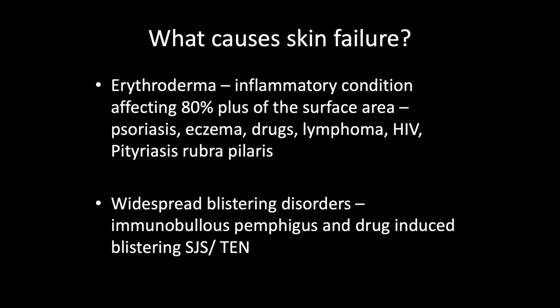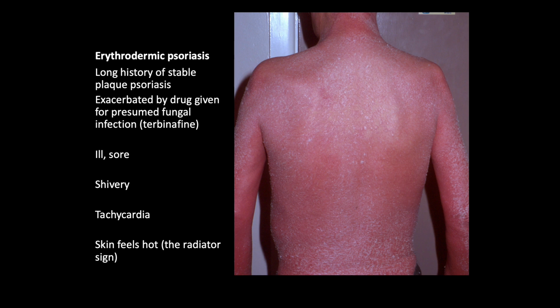Skin failure can occur when there is widespread blistering. So this can occur in immunobullous disorders such as pemphigus, occasionally pemphigoid, and drug-induced blistering, which results in Stevens-Johnson syndrome or toxic epidermal necrolysis. So here's an example of erythrodermic psoriasis.